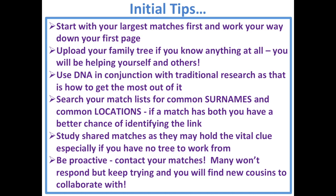Upload your family tree if you know anything at all. You're going to be helping yourself and others. Use DNA in conjunction with traditional research, as that's how to get the most out of both of them.